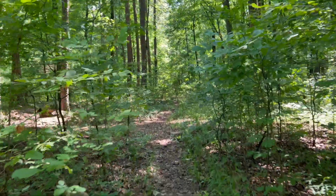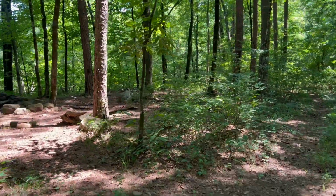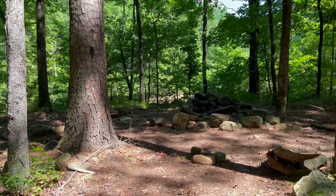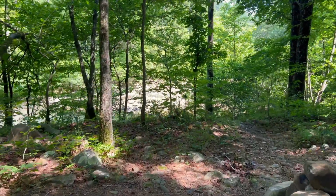All right, at 4.5 miles west of camp, I have finally hit the furthest place I'm gonna go looking for a swimming hole. This is a campsite I've always wanted to stay at, another one. And I think we're gonna luck out with some water. Let's see.